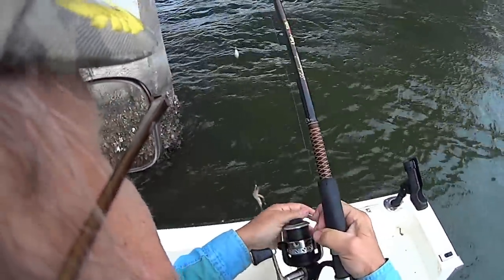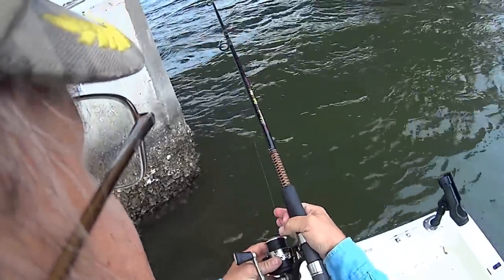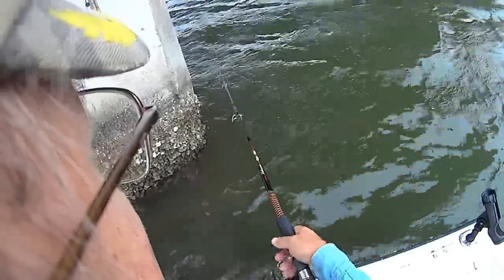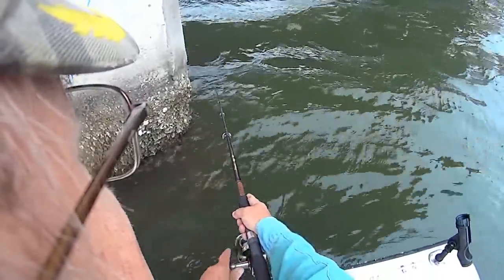Didn't feel like it was too big, this last bite. You never know. That's what's so good about the ocean. You just never know. You think you know, but it always will surprise you.